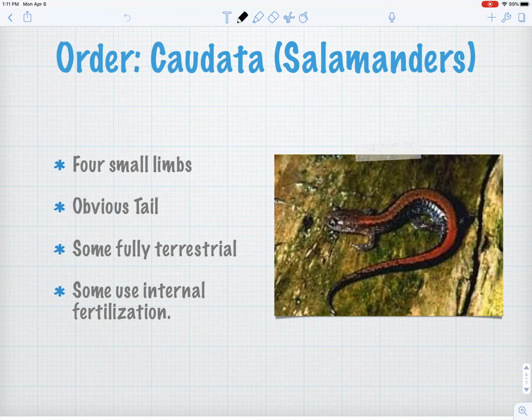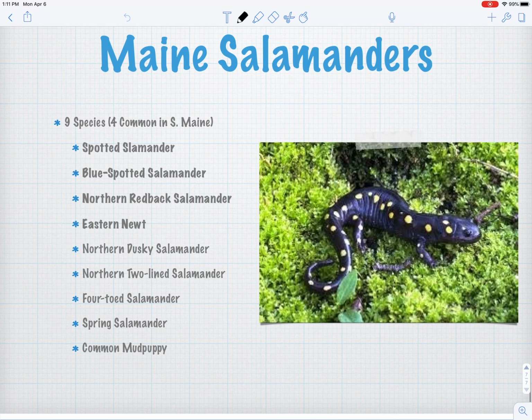The order Caudata, those are our salamanders, caudal meaning tail. These are amphibians with a tail. They have 4 small limbs, an obvious tail. Some live their entire lives on land, like that northern redback salamander you see right there. And then some use internal fertilization, being a little bit different there than frogs. And we have 9 species of salamanders here in Maine, but we're really going to focus on those 4 top salamanders. Those are the ones that are commonly observed here in southern Maine. The other ones are out there, but just not quite as common to find.